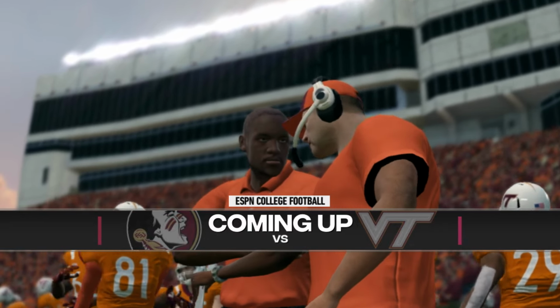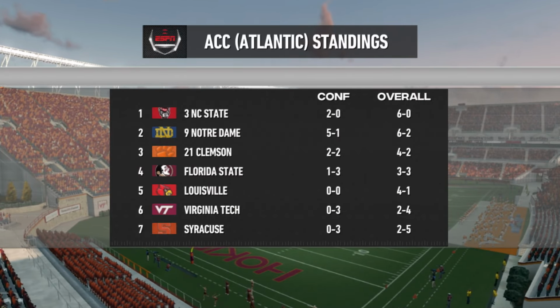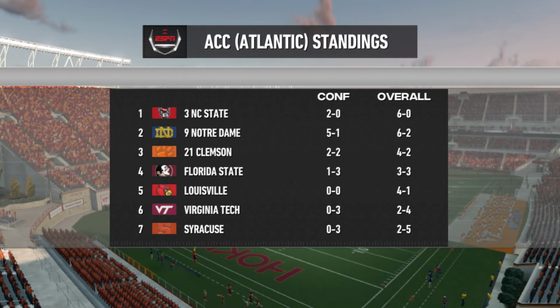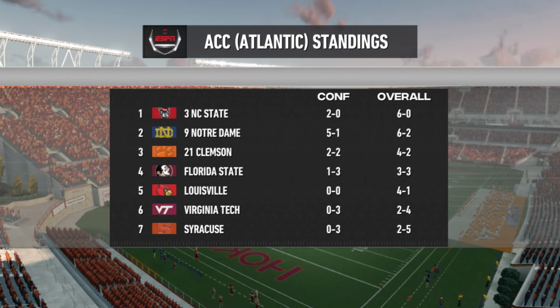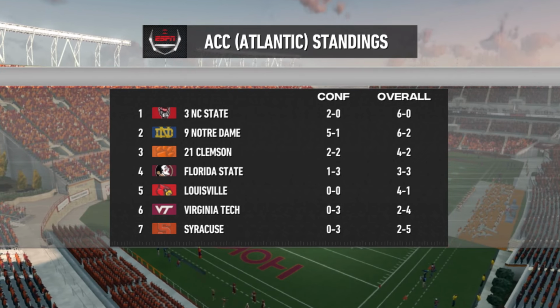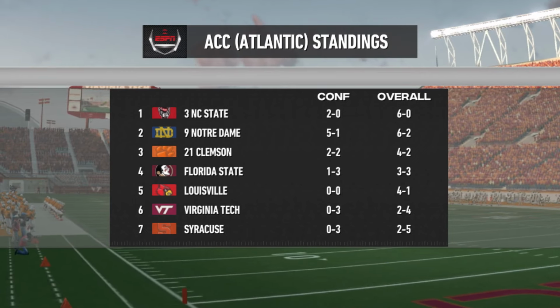Innovation that excites. Virginia Tech standing on the precipice of having this season become a total disaster. So in this one, if something doesn't go their way early, they've got to forget it. Each play, a life and history of its own, short memory, try to build some type of rhythm, and maybe finally get a W. That does it for us here on the NCAA College Football Pregame Show. Enjoy the game. We'll see you at the half.